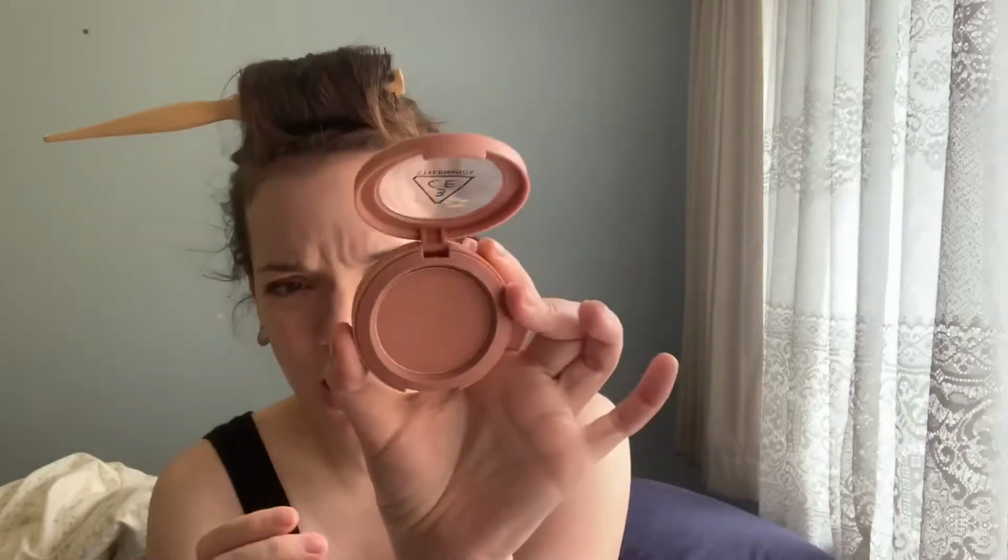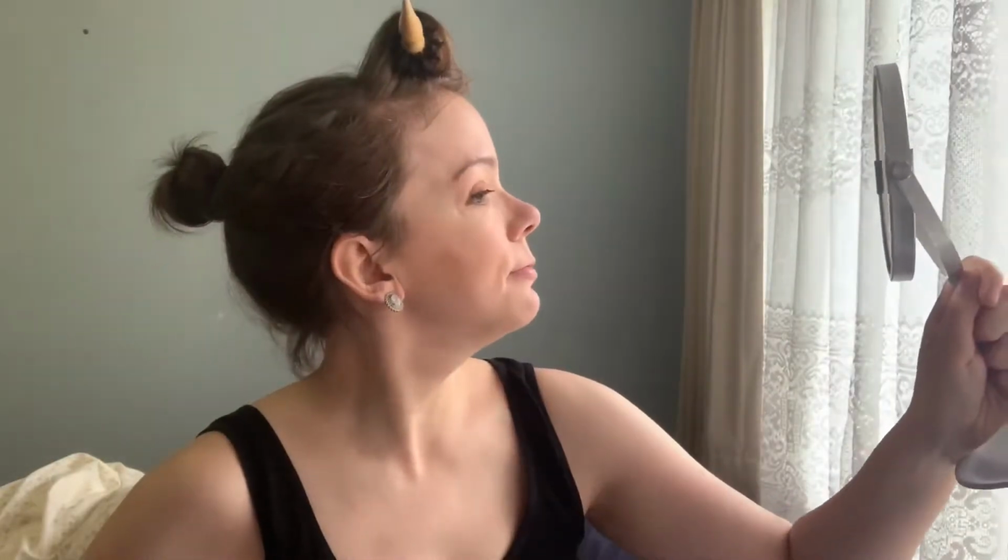Then, for blush, I'm going to use this one by 3C in rose beige. Beautiful. I like to use my powder brush to also blend it out.